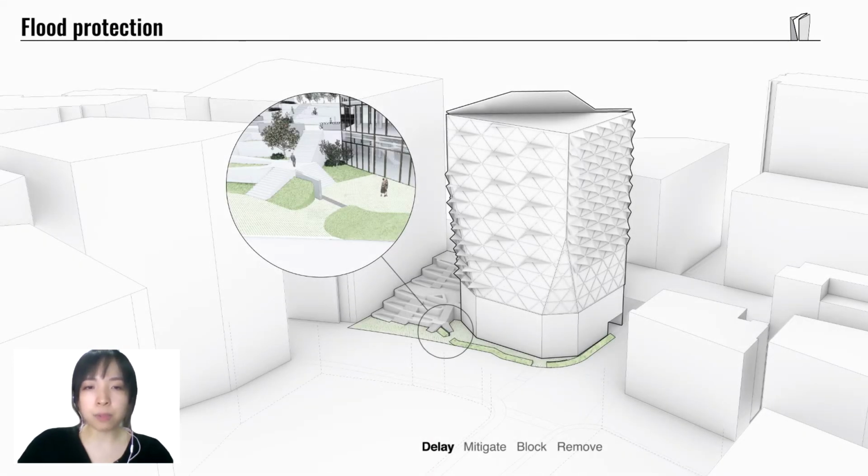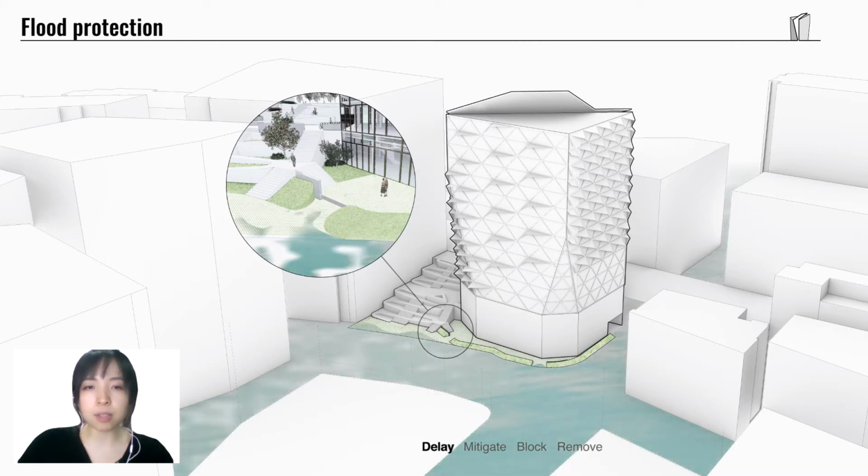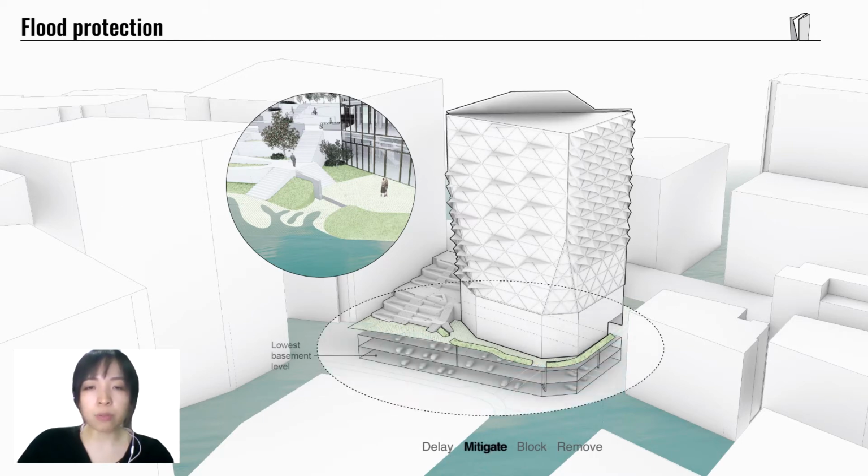The first measure of the flood-proof building design consists of pervious surfaces in the landscape surrounding the building. The soil absorbs the first water approaching the building and delays flooding. When the soil becomes saturated and the flood level rises, a valve is opened and the flood water is allowed to flow into the lowest basement level. The basement has a waterproof surface finish and is able to collect a little over 2 million gallons of flood water. This strategy serves the community by mitigating the flood level in the neighborhood.